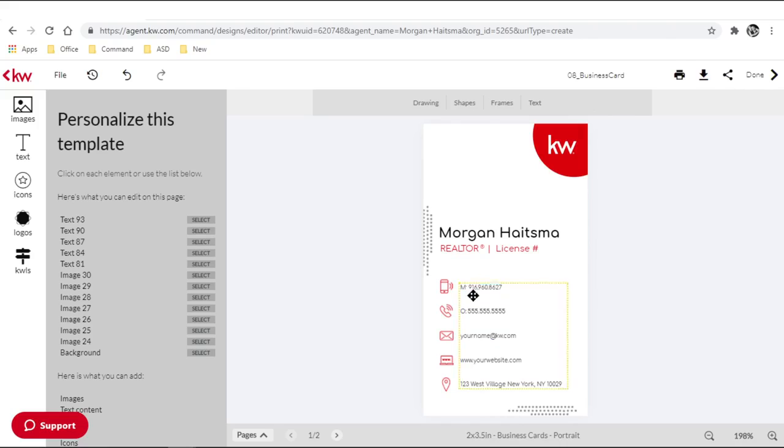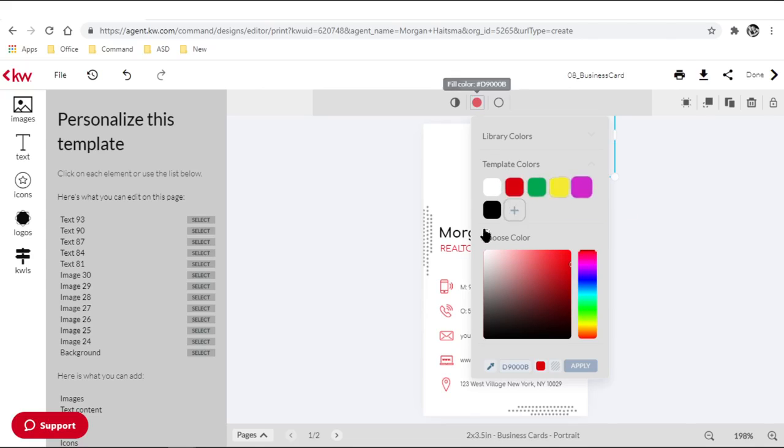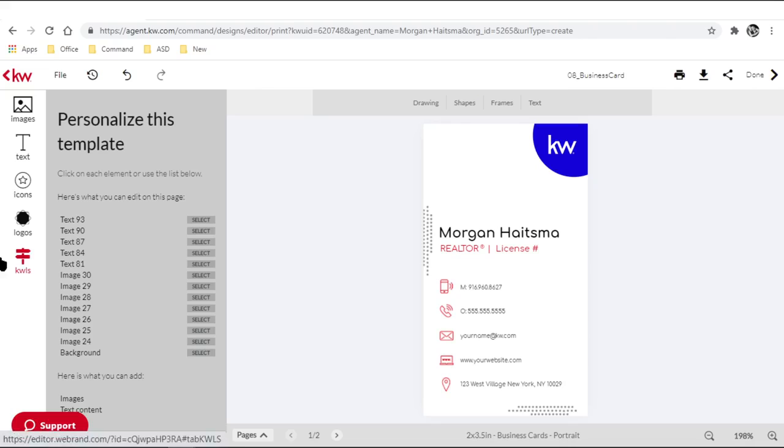And as we're working on all this information right here, again, it's pretty self-explanatory. Just enter your contact info. There might be a couple things that you want to change though. Like this red KW up top here, maybe you want it to be this cool blue right here. You know, what's the color of your brand?